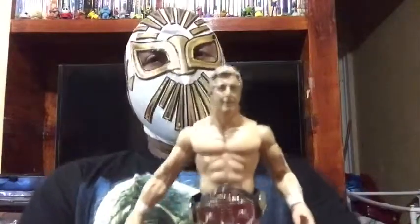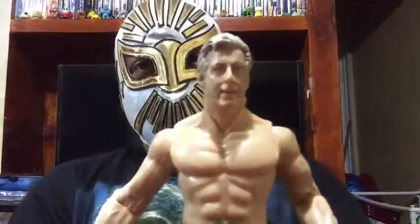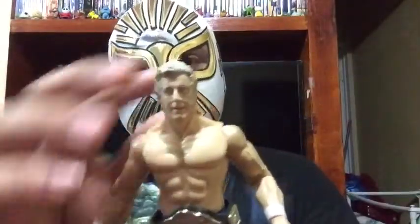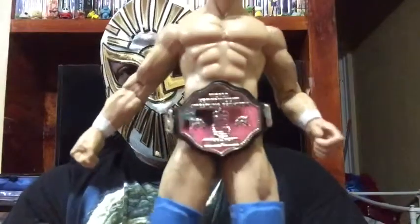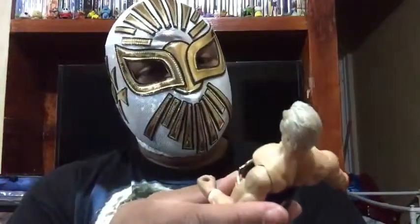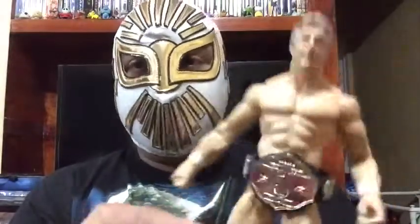But this is Ric Flair. I like the mold on Ric Flair. This is again probably from Evolution because he has the short hair. But I found him with the big gold belt, the World Heavyweight Wrestling Champion from WCW. And when I think big gold belt, I always relate the belt with Ric Flair.